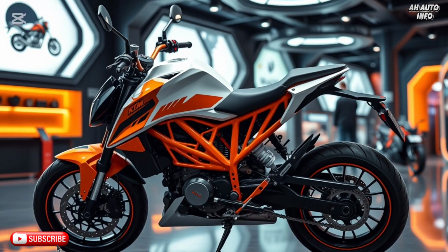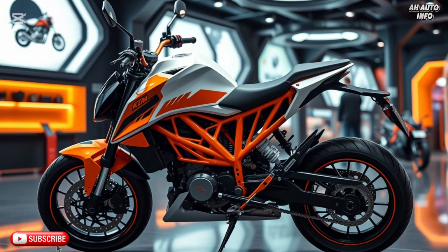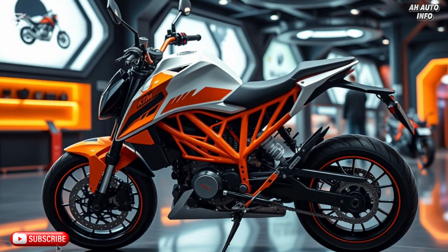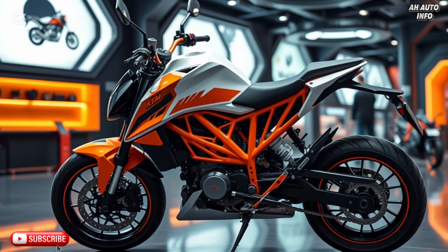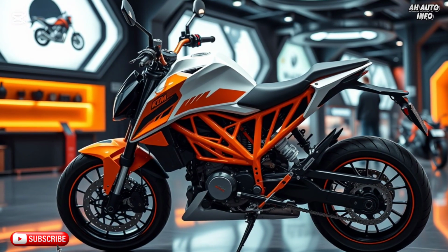Innovation is a hallmark of KTM, and the 200 Duke is no exception. The fully digital instrument cluster provides all the information you need at a glance, from speed and RPM to fuel level and gear position. It's designed to keep you informed and connected, enhancing the overall riding experience. With a bright, easy-to-read display, you stay focused on the road ahead.